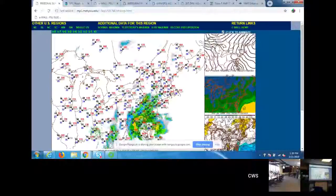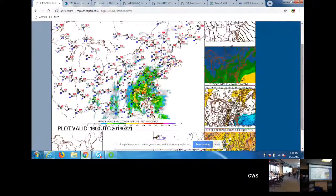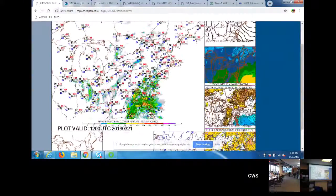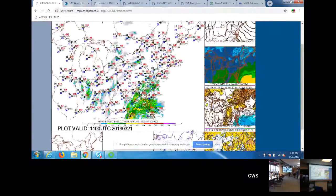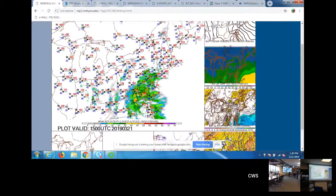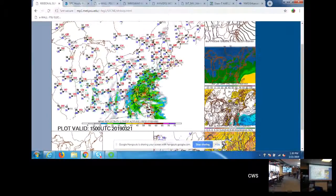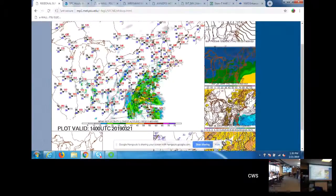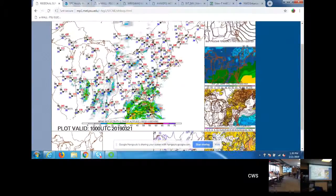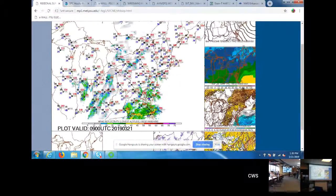A very well advertised coastal low, complex interaction with a nice little shortwave coming across the Great Lakes is evolving as we speak. The models have been trying to figure out how far west to bring the heavier precipitation, and it looks like you can almost make it here on radar imagery. The deformation zone is starting to set up right along I-99. So south and east of that would probably be where the heavier precipitation is. I'll show some surface stuff in a minute.